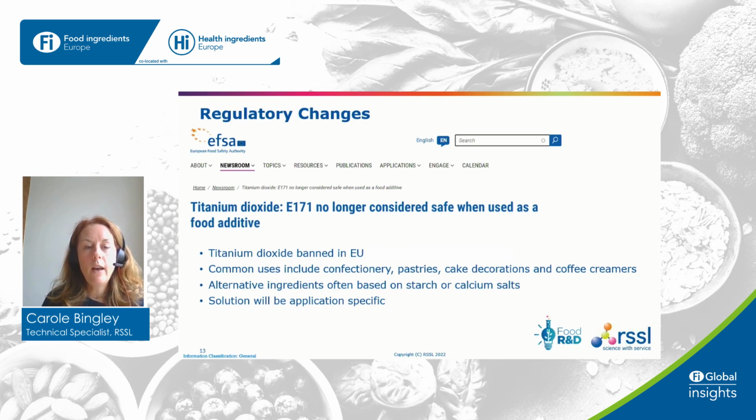Regulatory changes. One big one is the ban on titanium dioxide. Titanium dioxide is used as a whitening agent, used very widely in confectionery products, also pastries, cake decorations, and some coffee creamers. There are a number of alternative ingredients which have been developed by suppliers, and these are often based on starches and or calcium salts.